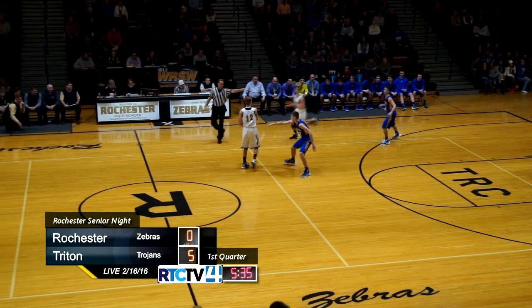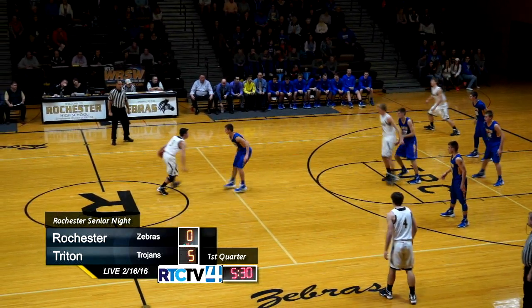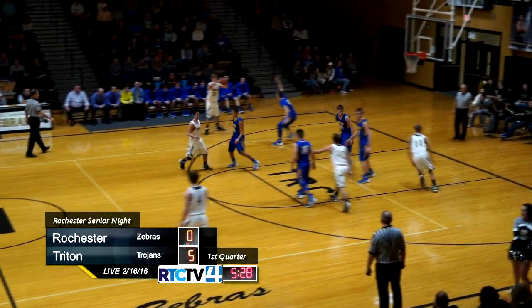So Knotts at the volleyball line, top of the key. Hands off to Holland, who works in the center circle for the Zebras, going to our left. 5:35 to play, first quarter. Triton up 5-0.